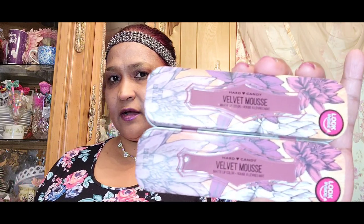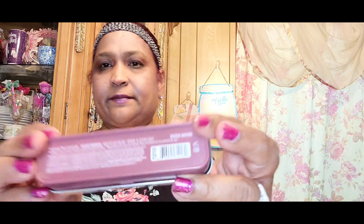They are absolutely gorgeous. And then I'm going to show you guys. Then I found these, which will be going in the giveaway. These are Velvet Mousse. Velvet Mousse. And these are 1218 Spider Orchid. 1218. See it in the back here? Spider Orchid. So Velvet Mousse. These are Velvet Mousse Lip Gloss by Hard Candy, of course.